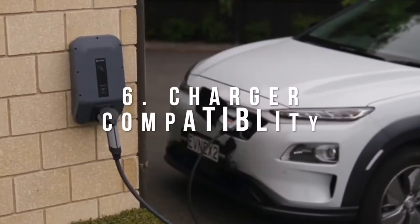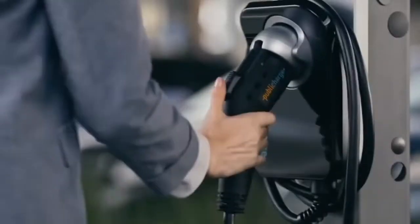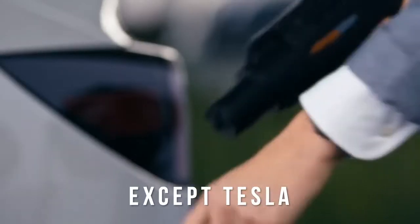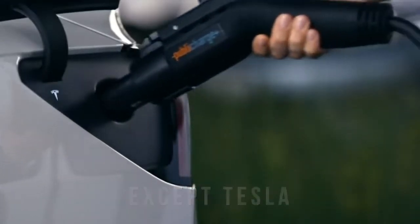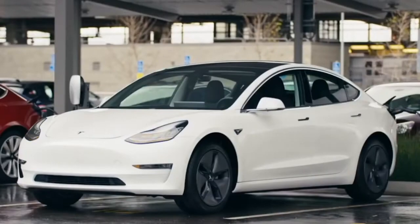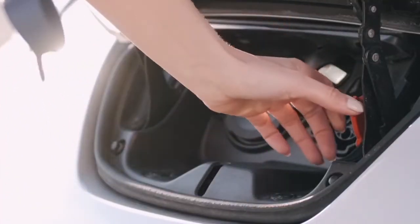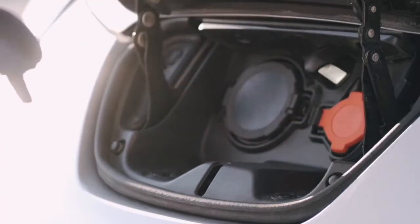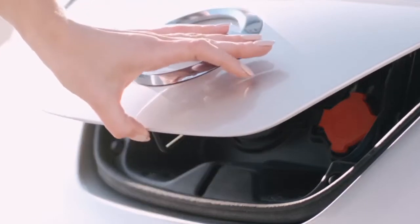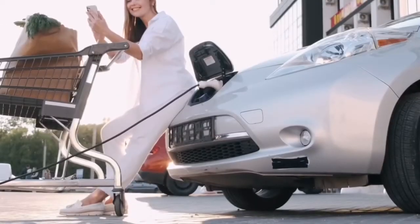Number 6, charger compatibility. The second-level charger was developed in a fairly cohesive way, and all automakers except Tesla adopted the same charge port style. The SAE combined charging system is used by the majority of automakers. CHAdeMO is used by Nissan and Mitsubishi, and Tesla Supercharger is adopted by Tesla. Vehicle compatibility is distinct from global vehicle access to gas stations, and it might be a significant impediment to the widespread adoption of electric vehicles.